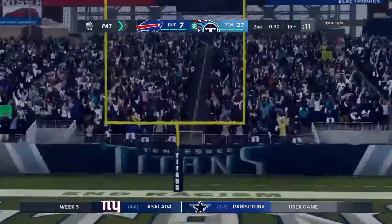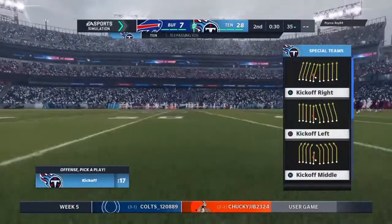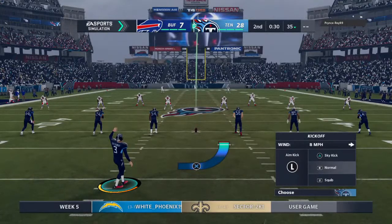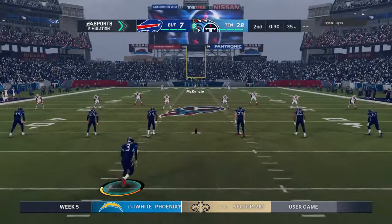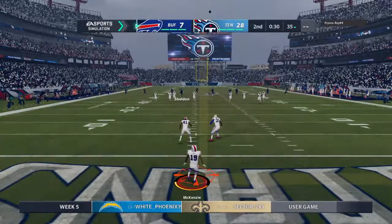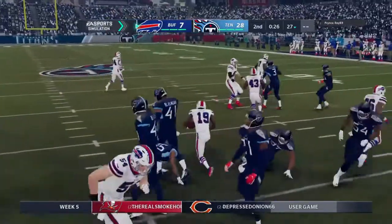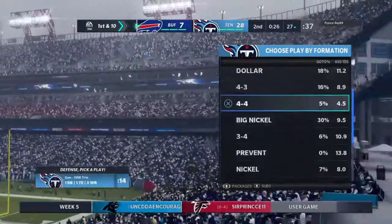He knocks it through. It's 28-7. Good. Makes the score Titans 28, Bills 7. Steven Gostkowski set to kick off. Gostkowski now after the touchdown. He'll send this one away. Fielded a couple yards into the end zone. And he'll wind up getting a couple extra yards here for his trouble and bringing it out of the end zone as he's down at the 27.